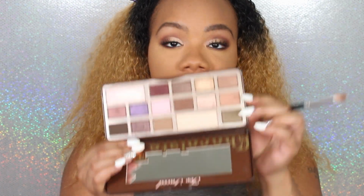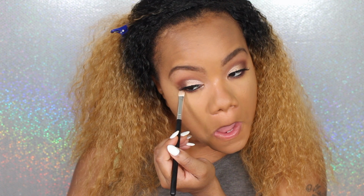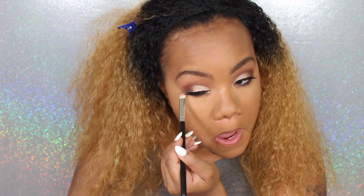Let's take this like peanut butter shade right here, and I'm just gonna go and sweep it right on top and kind of try to blend it out. Like really good. Why did I stop using that makeup? My face looks so good. Oh my god. So let's go into contour.